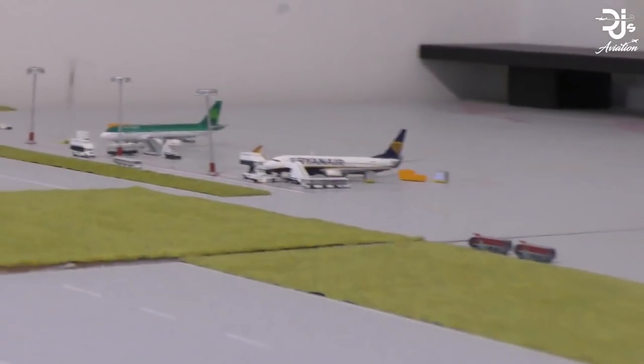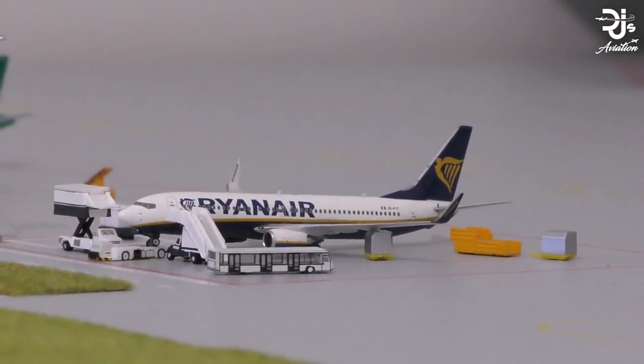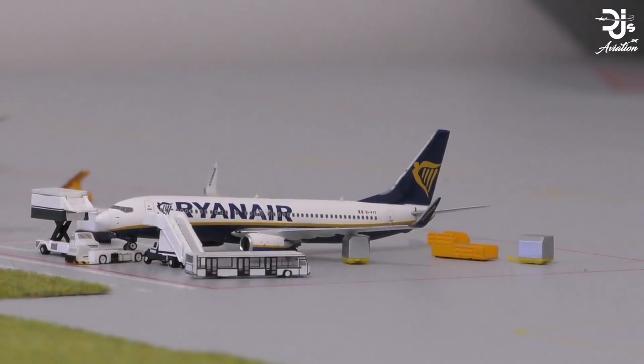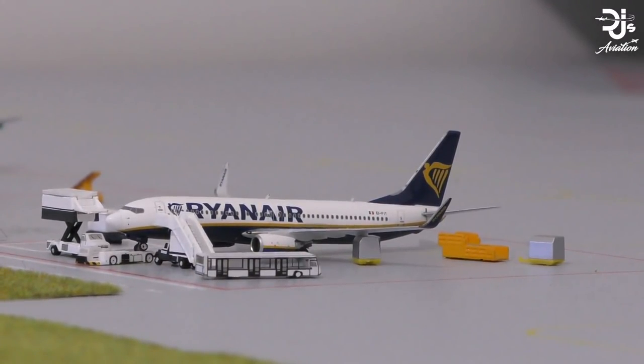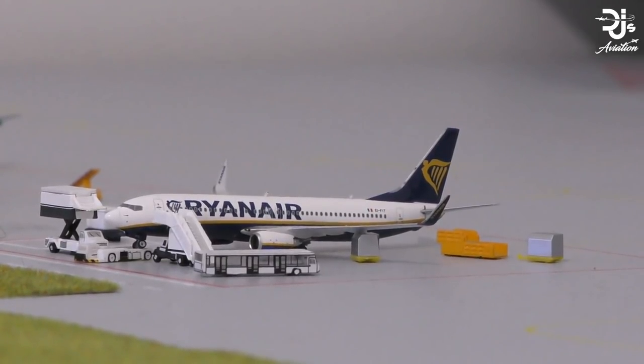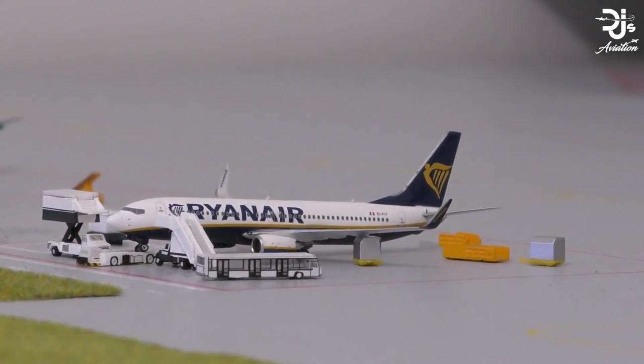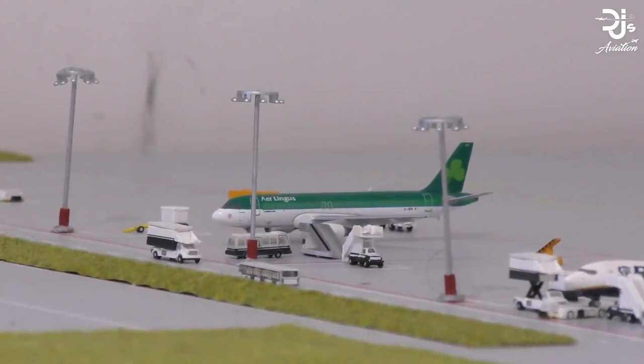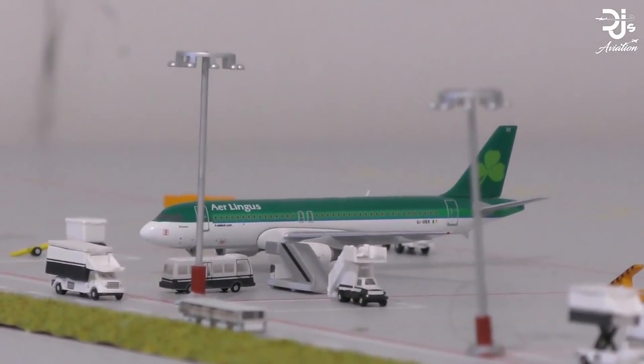Moving over, we have my Ryanair 737-800, which is being prepped for a pushback and will complete a flight out to Manchester, I believe. And as you can see, the tug's already attached. The last of the passengers are going on. The catering truck should be pulling away any second now. And moving along to the left, an empty gate, and then there are two more empty gates, but in between there is the Aer Lingus A320.